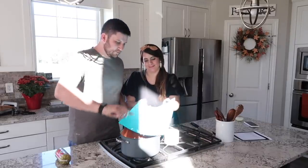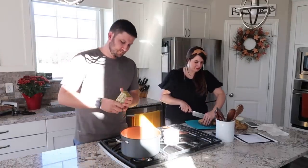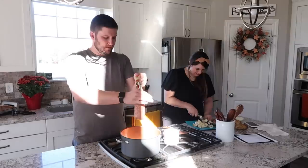Ooh, that sizzled. I was gonna add the sausage into the pot. And while he's doing that, I'm just chopping up the potatoes into little bites.